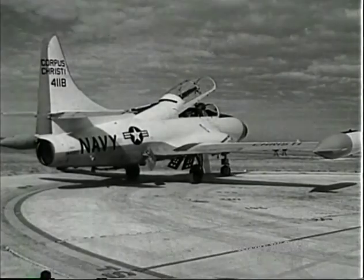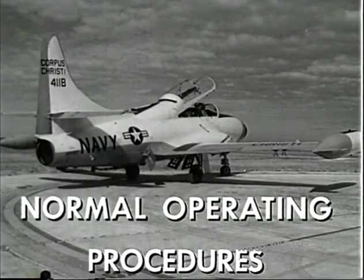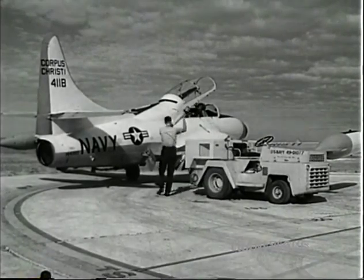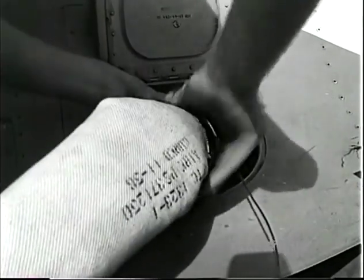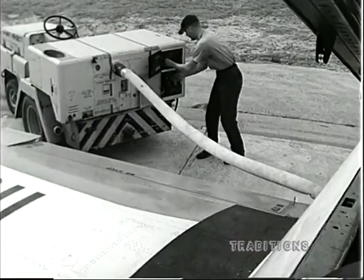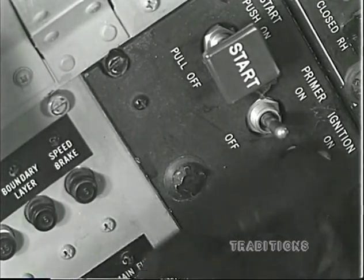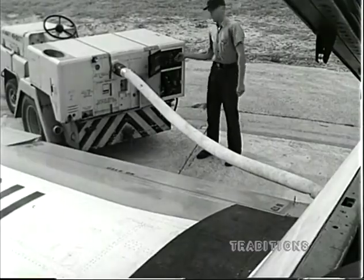We move now to normal operating procedures, including starting, takeoff, stall, and landing. Starting is accomplished by air impingement on the engine compressor vanes. Wait for the crewman's signal that the air impingement hose is secure. Turn battery generator switch to BAT GEN position. Place the ignition switch in the on position. Signal the crewman to begin air impingement.